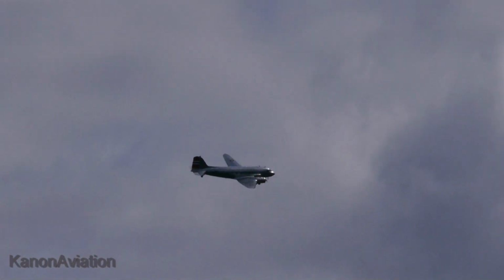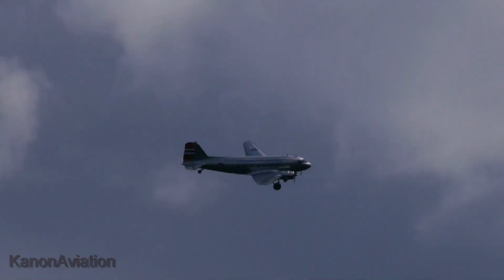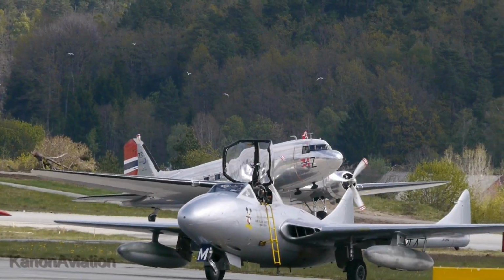Noticed as the DC-3 comes past that the civilian markings on this aircraft have been joined by Royal Air Force roundels. They've been just applied this past week as a means of symbolising the close links between the Royal Air Force and the Royal Norwegian Air Force.